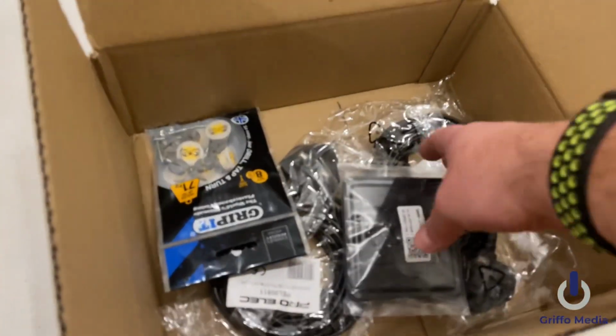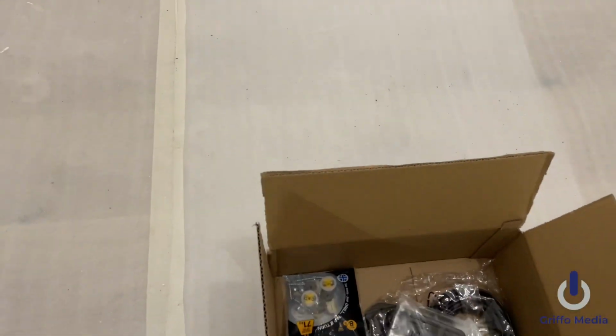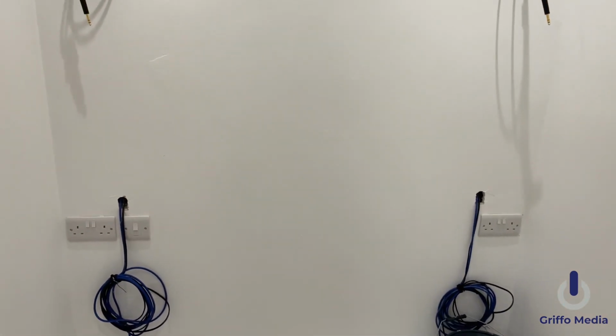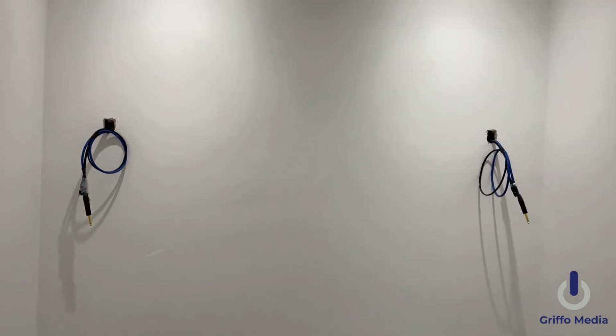Some more bits to go up. These are actually the brackets for the TV. The thinnest brackets I've ever seen, and some other bits to go in as well. Desk's going to arrive tomorrow, but that's not possibly going to go in for a while. Yeah, but it's coming together nice.